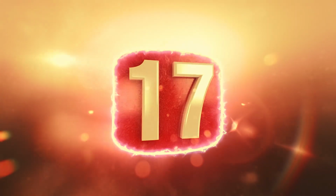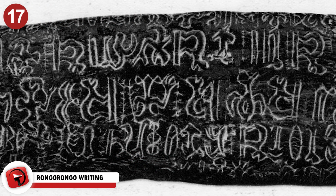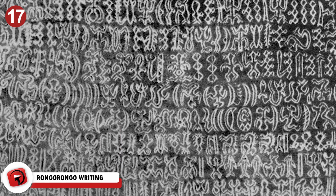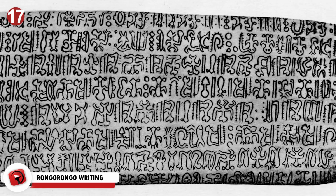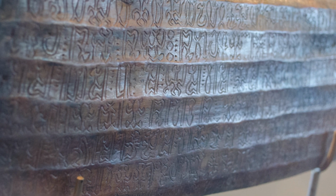17. Rongorongo writing, Easter Island. During the 19th century, tablets with glyphs on them were found on Easter Island. Only a few of the glyphs have been identified, those depicting calendrical and genealogical information, but other than that, the rest is indecipherable. It could be a form of writing, which historians believe is one of the few independent inventions of writing. 24 pieces were discovered, with the inscriptions being made into toromiro wood. Wood was very valuable, and only scribes could write on it, whereas students would use banana leaves.